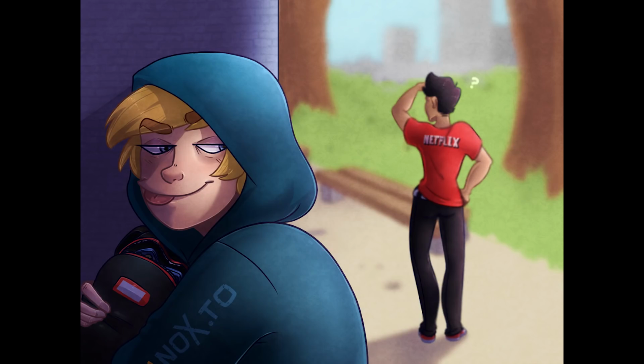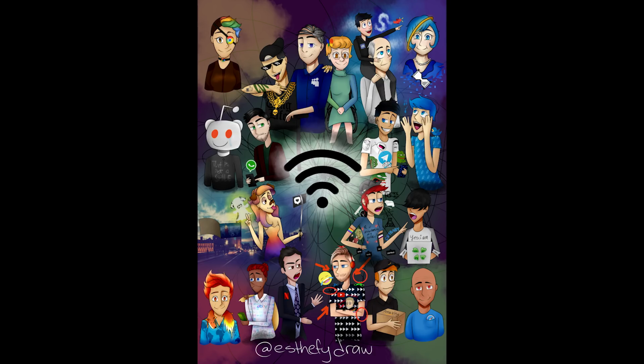And without further ado, let's jump into this month's showcase and picks that I found interesting or well pulled off or creative for this month's challenge of the month. We start off our showcase with Salaz's artwork depicting a torrent website stealing from Netflix, which I thought was really clever, and a lovely collage by Estefi Draw called Internet and Its People, with a wide variety of different characters and locations on the internet. There's a lot to look at and it's a really fun piece.